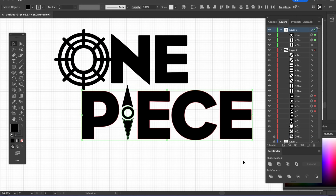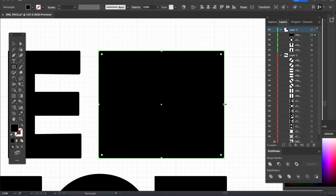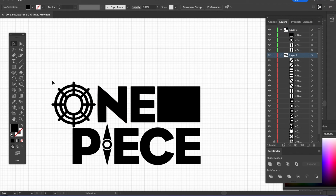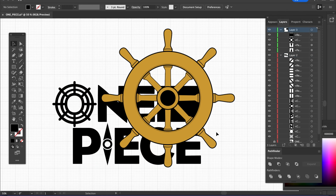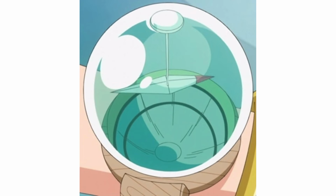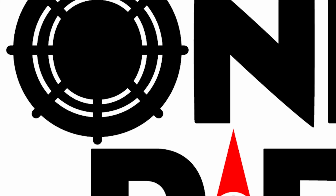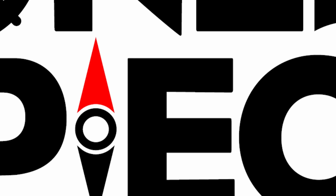So the O in One Piece, I wanted to keep doing something with the O of One Piece. So with the O, I was inspired by the steering wheel on a ship. And then with the I, I wanted to have the compass, which refers to navigation. You have Nami there with the log pose that she uses to navigate the ship. So I have the ship steering wheel. I have the compass arrow representing the I.